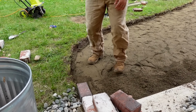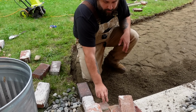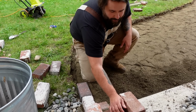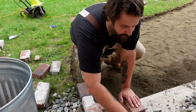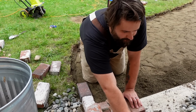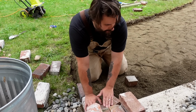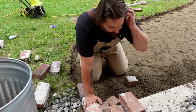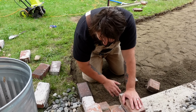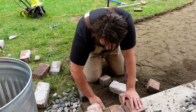So it might be kind of hard to see from that angle. I am gonna try to lay these bricks with just what we have available as far as broken pieces. So some are broken basically in half and some are not. So I'm just really gonna try to make this work. And I'm gonna try to level it as best I can with the foundation of the gazebo. So I'm no expert at this, but yeah, you'll see what we're doing. It'll all make sense.